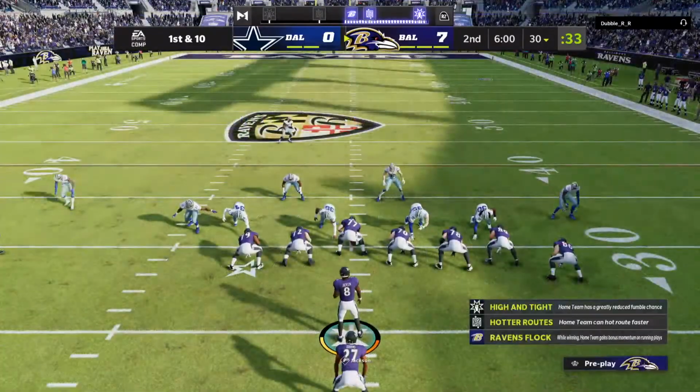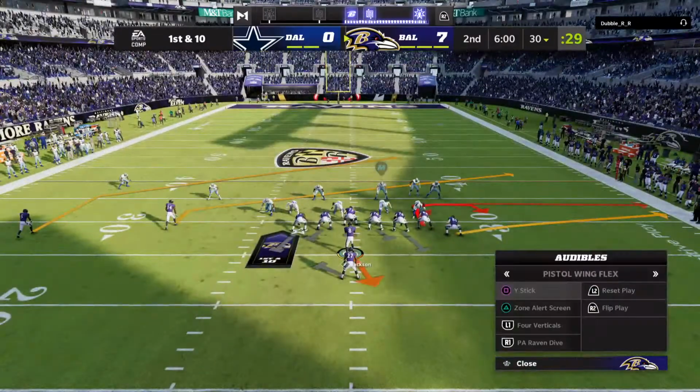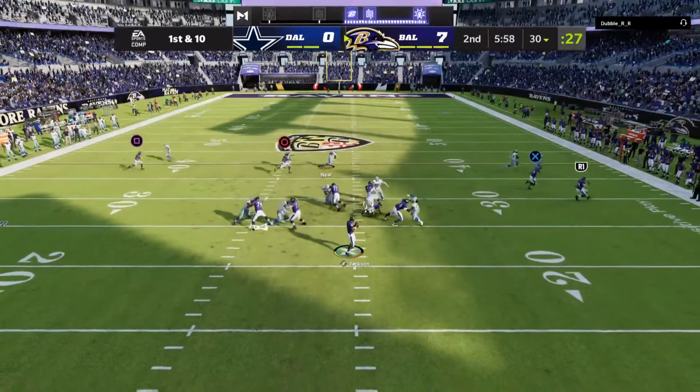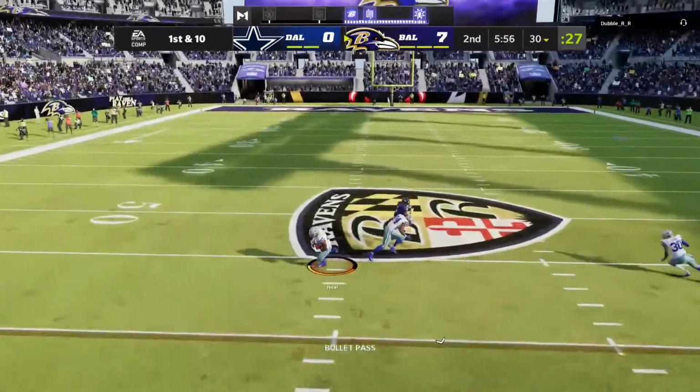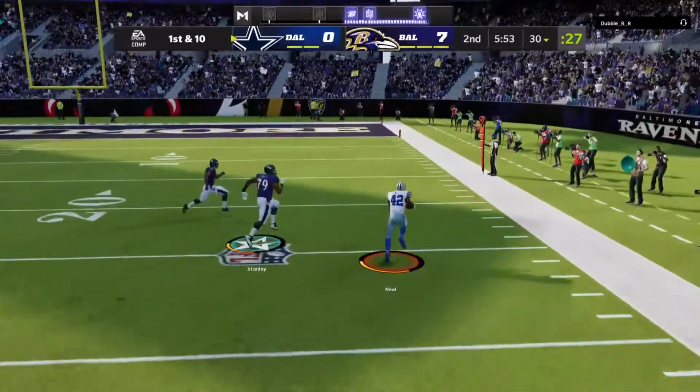So 1st and 10 now from the 30. From the gun, it's Jackson. Trying for Brown, and it's intercepted. Picked up by Keanu Neal.